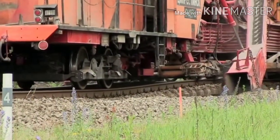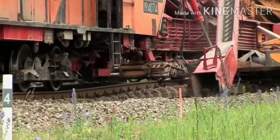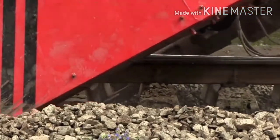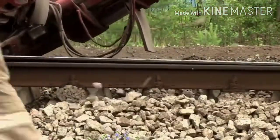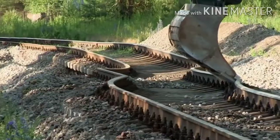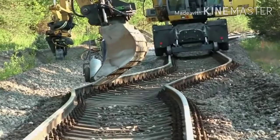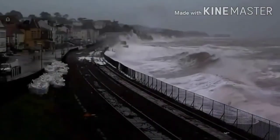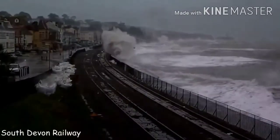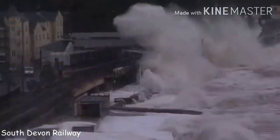And this is a rail track construction machine. This unusual train is used for renewal or repairing such railway tracks. It's hard to believe that the train passes through these dangerous places. Finding yourself in this train during a storm is the most terrible nightmare.